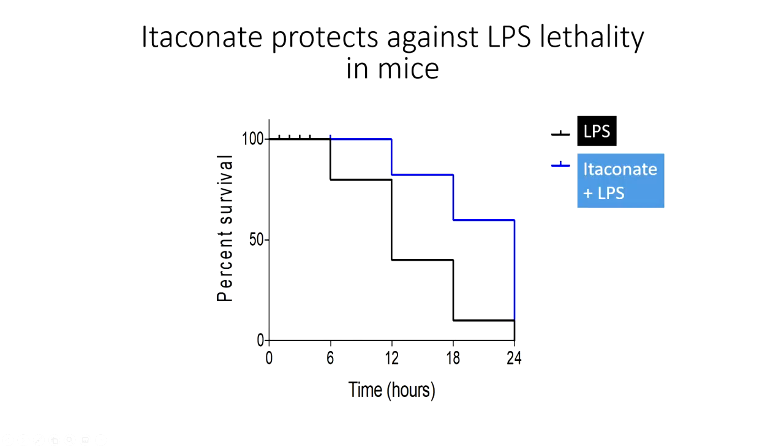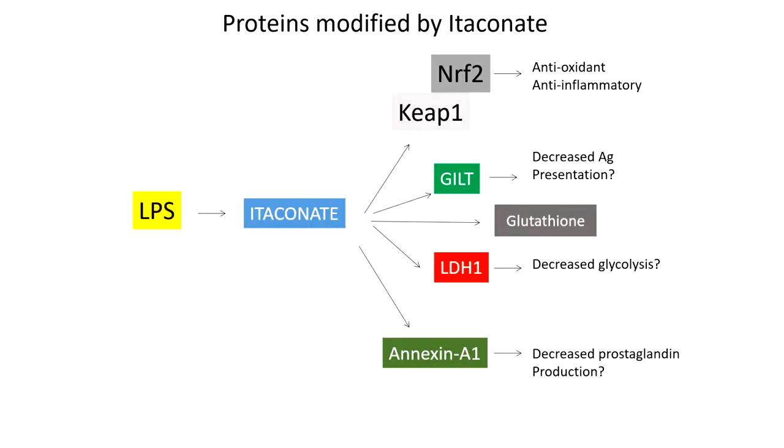We gave mice itaconate, and look at this. We protected them from sepsis. Here's mice dying of LPS sepsis. Gave them itaconate, they survived. Now remember, this is coming off the Krebs cycle. It's a mediator coming off the Krebs cycle.